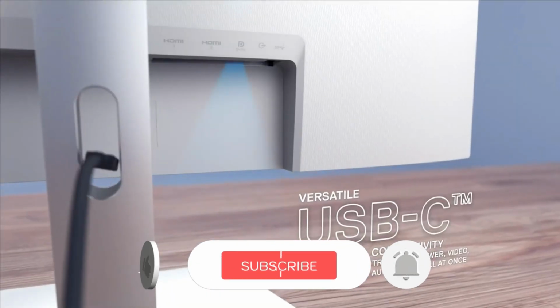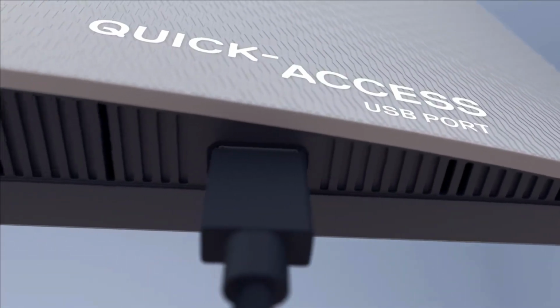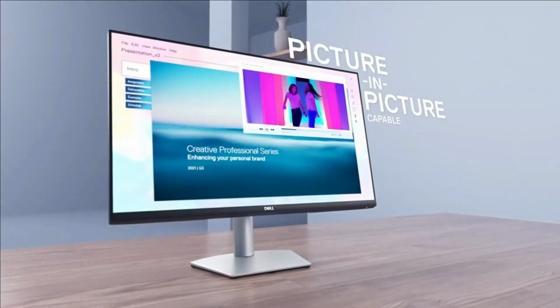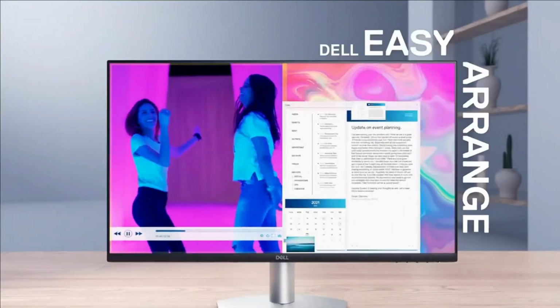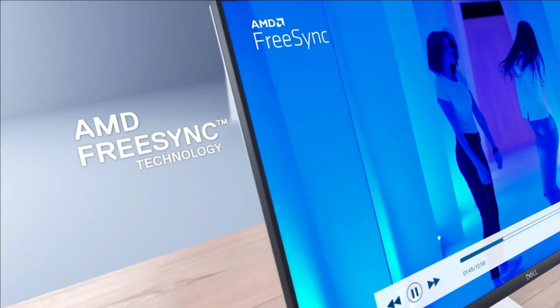Connectivity. Remember that your monitor needs to connect to your other devices like console game systems, computers, smartphones, and other devices, so make sure that it has the connection ports that you need to do this. The more port types that it has, the better. At minimum, it should have HDMI, DVI-D, and VGA.